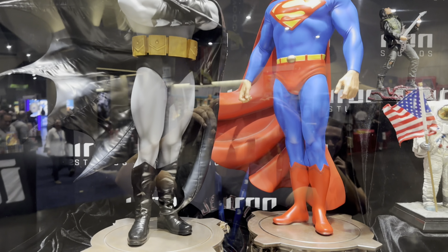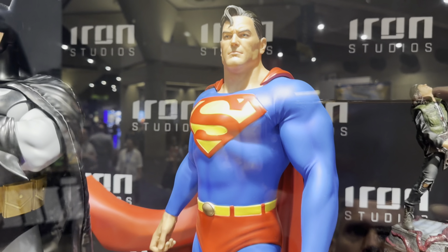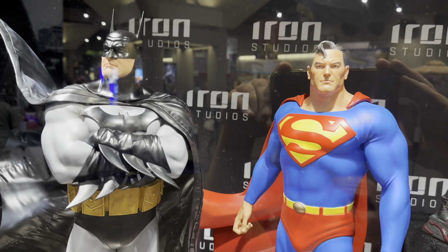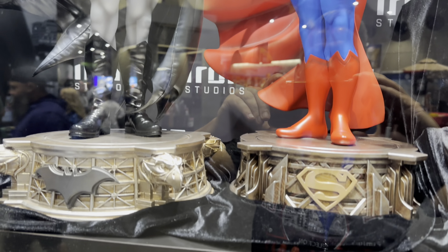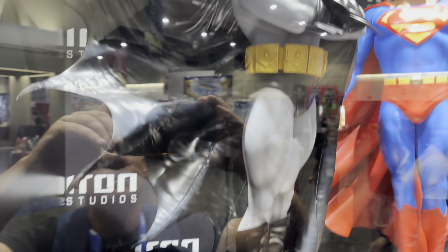I could see these being very popular. Seems like every company is doing Kingdom Come right now, or at least Alex Ross DC pieces. Yeah, Prime 1 is doing it. This may be a more affordable option.